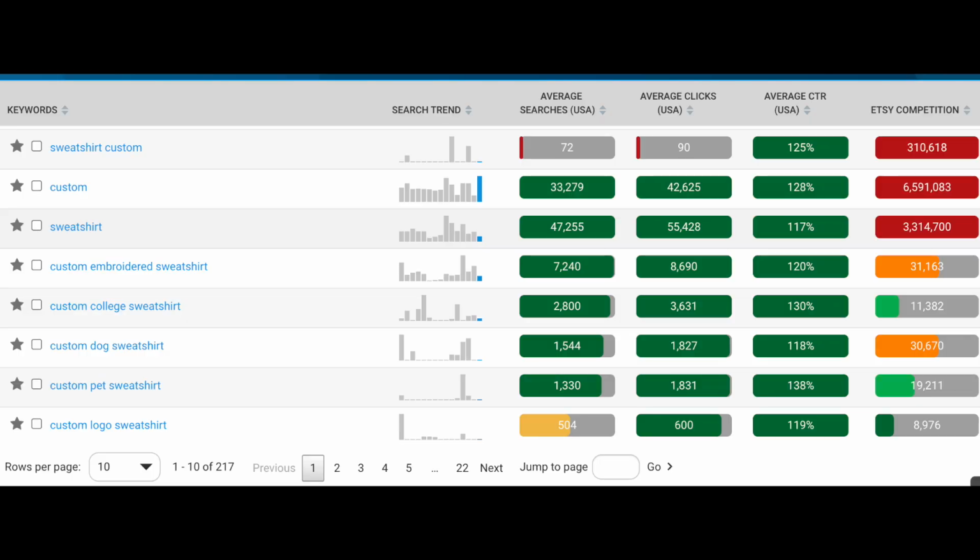Another interesting one was custom pet sweatshirt, down toward the bottom. We see they've got 1,330 monthly searches, and then we've got 19,211 listings on Etsy that have that. Three interesting sweatshirt niches for you.